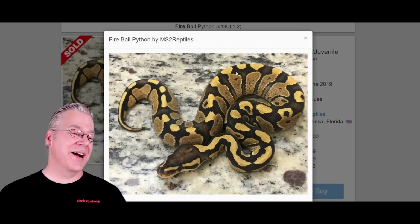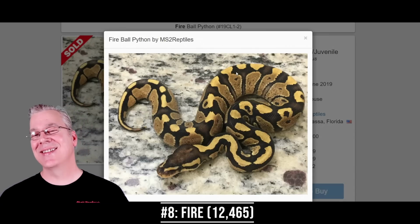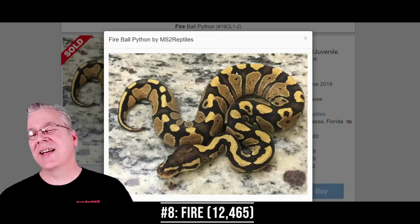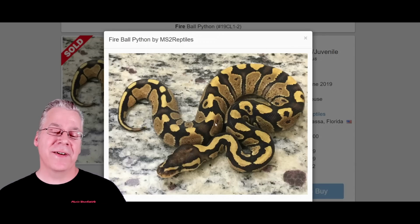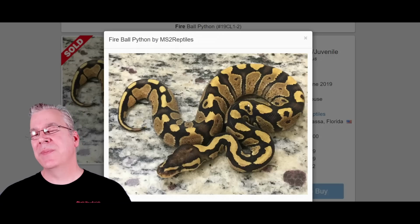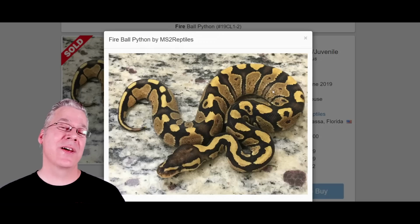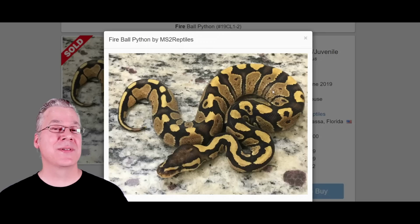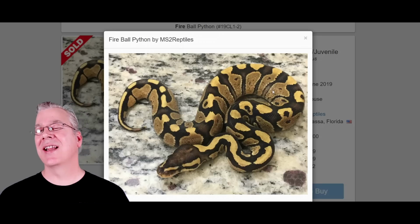So this is the fire. The fire comes in at number 8 with 12,465 fires over here on Morphmarket. If you take a look at the fire and compare it side by side with a normal, you can definitely tell the fire has more of a creamy, kind of a yellow color and kind of a reduced pattern compared to a normal. And when you mix fire in with other genes, it really lightens and brightens the background. A lot of times it really fades out the backgrounds. It's a really versatile gene. You can use it in a lot of different ways.